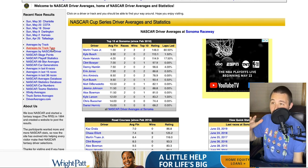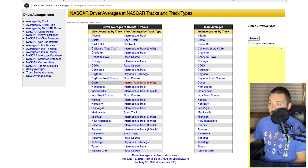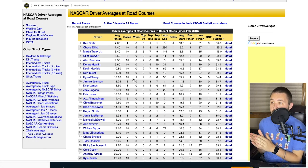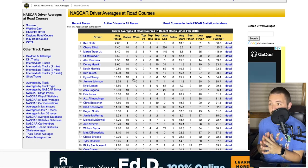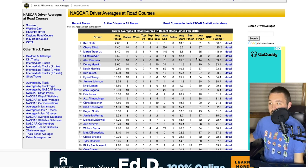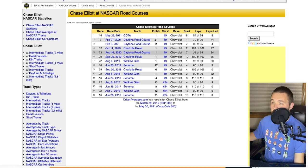I really like this website for road courses, and I'll show you why. So come over here to averages by track type on the left, and then click road course. This website's also very slow sometimes. This is going to give you all the drivers' stats on road courses, so it filters it for you. It's very useful in that sense. So let's take a look at Chase Elliott here.